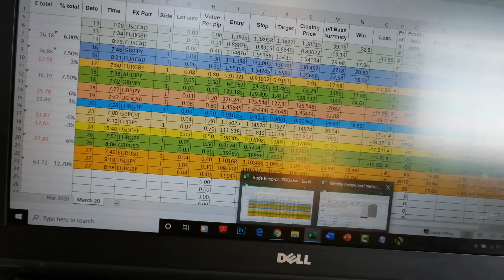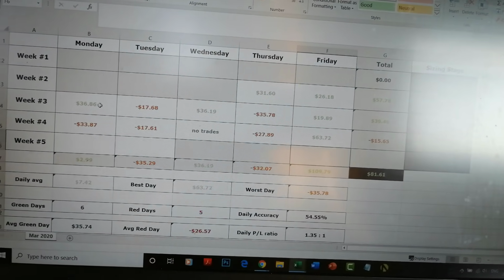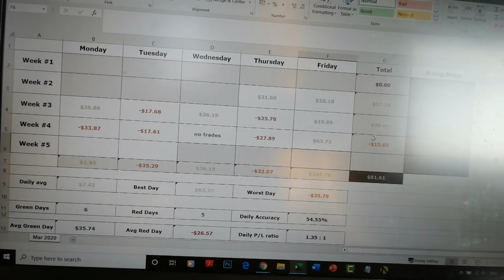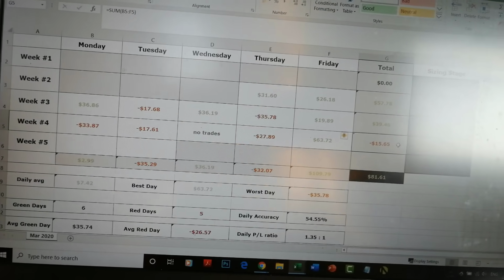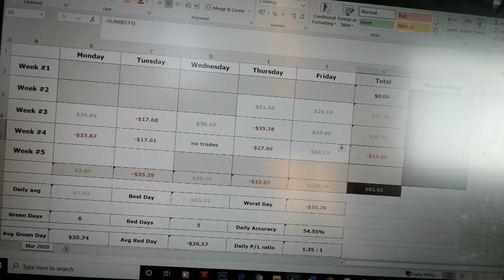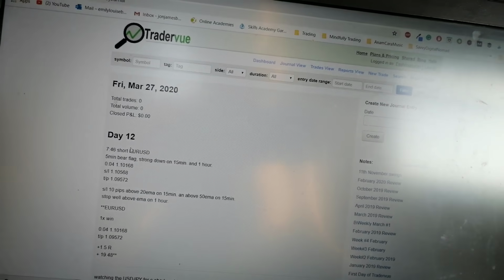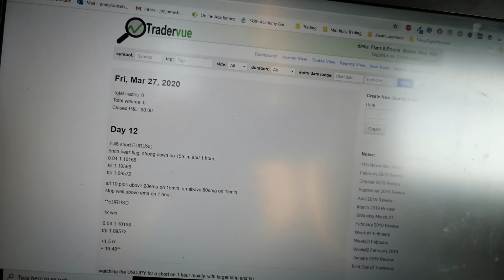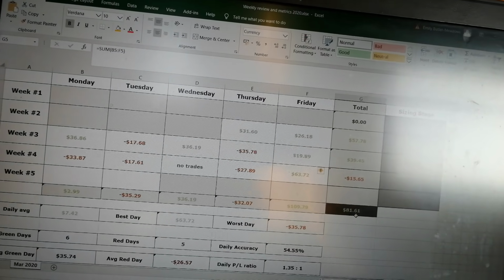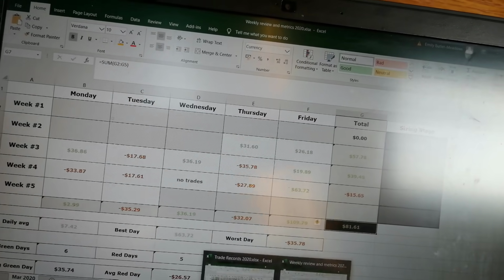But I pulled up my weekly metrics just to share that with you, and you can see I started off having a nice green to red ratio, but then this week I've had a few red days, so I'm actually ending this week minus 1565. But overall on the challenge, I'm actually up 18% on my account, and that is only on, forgotten already, day 12. So in 12 days, I'm using a £500 demo account. In 12 days, I've made 18%, and that works out around 80 quid. It says dollars there, but I am using pounds.